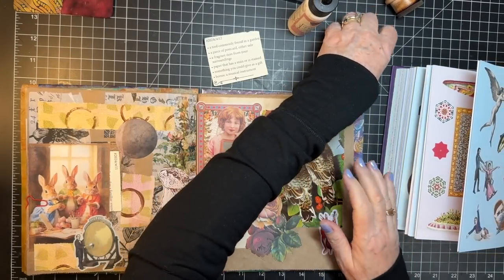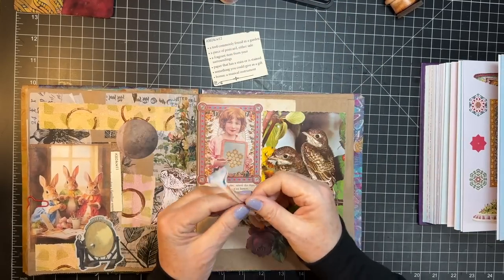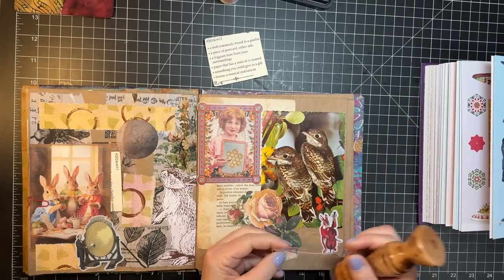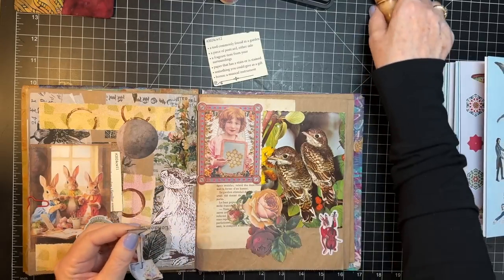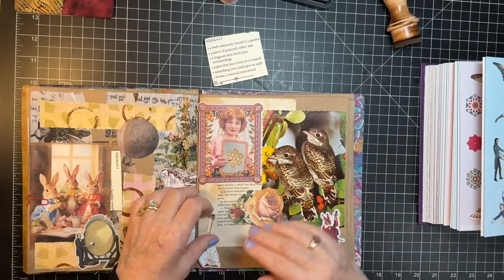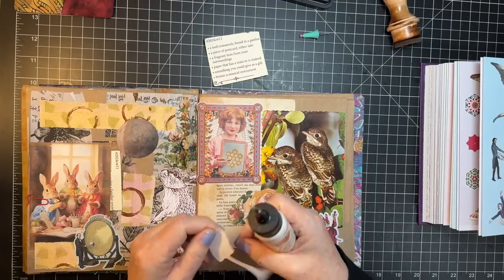Okay, shovel, where do you want to live? I might have to glue that a little bit. I'm thinking this one might require some washi to kind of bring it together. I'll just put that right there for now. We'll see how that does.